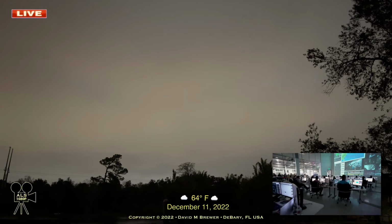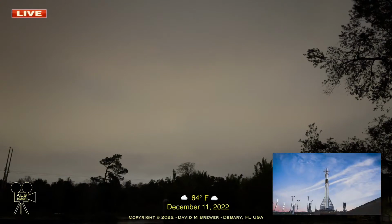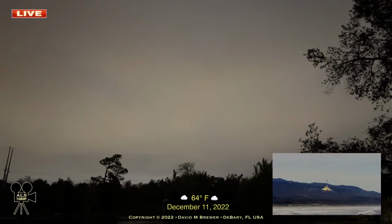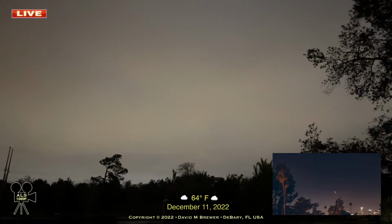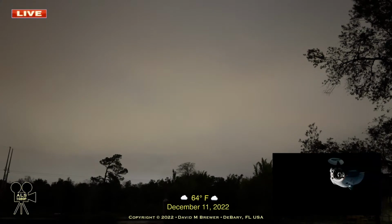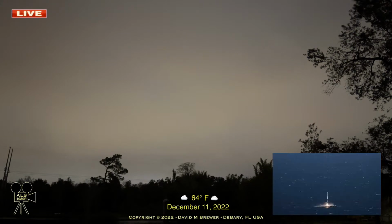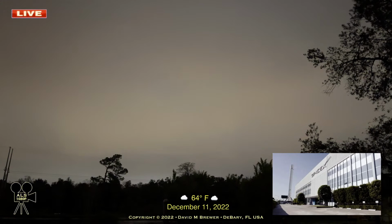Nice launch check and countdown net. Pad is clear. 10, 9, 8. Launch auto sequence has started. 6, 5, 4, 3, 2, 1. Go for launch. Vehicle is supersonic. Stage separation confirmed. Dragon separation confirmed. Stage 1 is transonic. Landing lights have deployed. And Falcon 9 has landed.